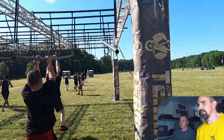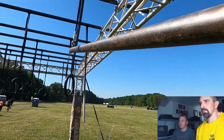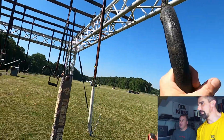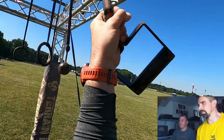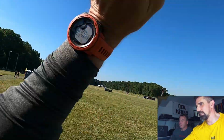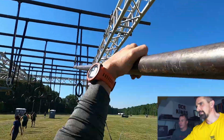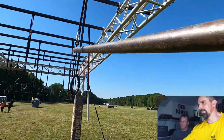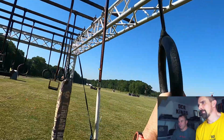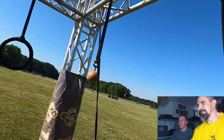Here we go, number 8. This is Terrain Race's multi-rig. Okay, standard stuff for a multi-rig, but they kind of mixed it up. I like that. So different handholds, cannonballs, or whatever you want to call those things, some odd handholds. Spartan has that typical flair of what you get when you're doing a multi-rig lately, and this one definitely just has rings, and then that hanging pipe. The pipe, yep. Even though you didn't use that one, the balls, so it's got a little bit of everything.